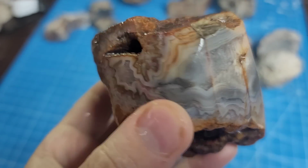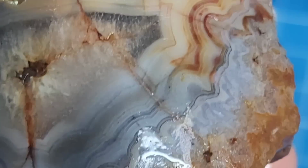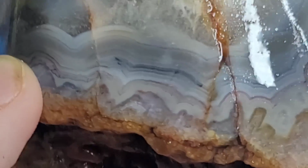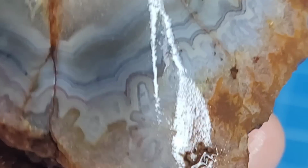So here's the first piece, all contour polished. I only took it to the first stage. I'm actually traveling tomorrow, so I didn't have time to finish these, but these will get finished at a later date. At least I got it to the point where I can show you the window and what this agate looks like. This one's really spectacular. I mean, the banding colors are all different on this. There's black, there's blues, there's reds, a little bit of yellow. So really cool.